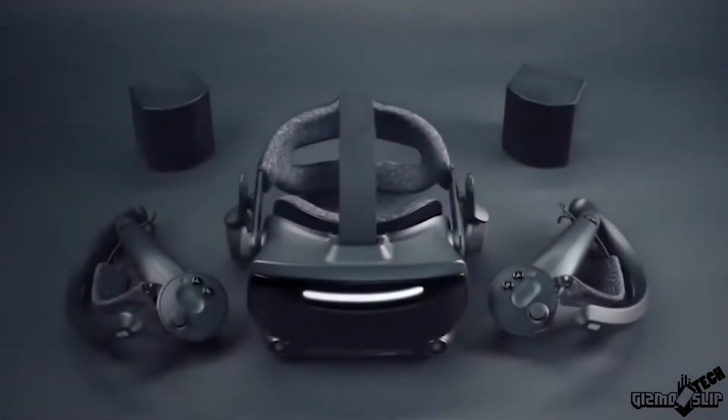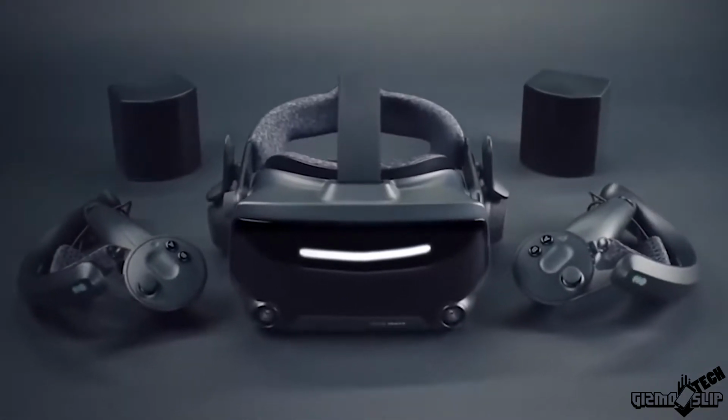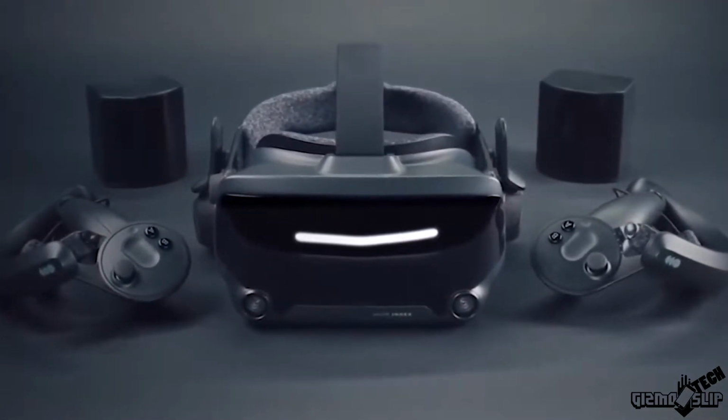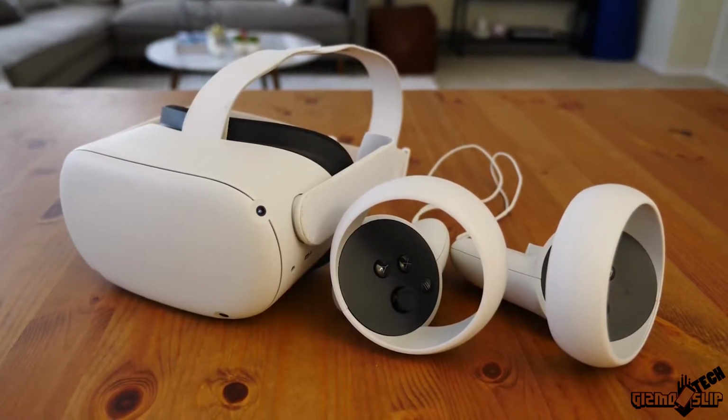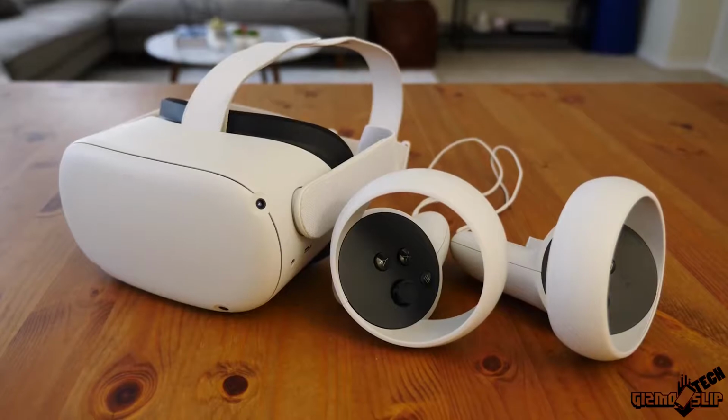Now, if you take a system like the Valve Index, which is arguably the best competitor to the Quest 2, you have to have those external sensors, which is a more complex setup, and it'll run you $1,000 for a full bundle, which is a lot of money compared to a $300 fully complete standalone setup that's just easier to set up and take with you anywhere you want to go.